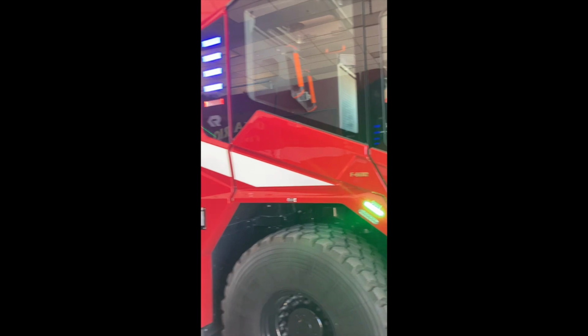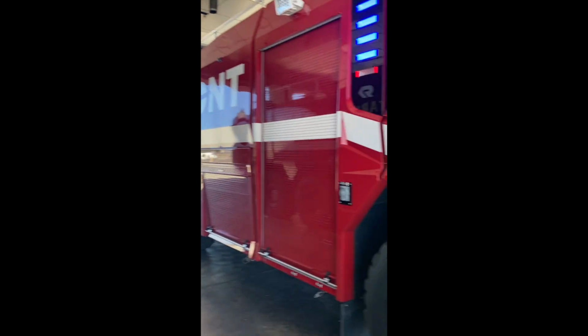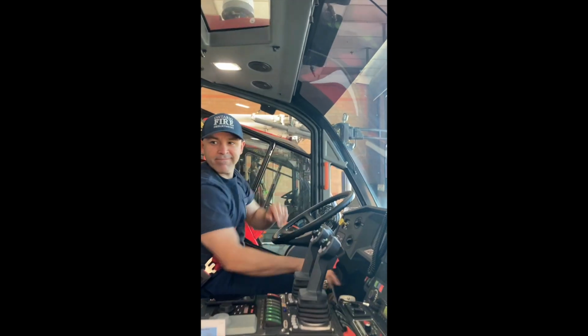So we're gonna jump in here with engineer Octavio Moran. He's gonna take us on a little drive. Beautiful truck. They look like space age Mars vehicles. Let me get you in here. Hey Octavio, we're gonna go show everyone real quick how this thing works. I'm gonna shut this door.